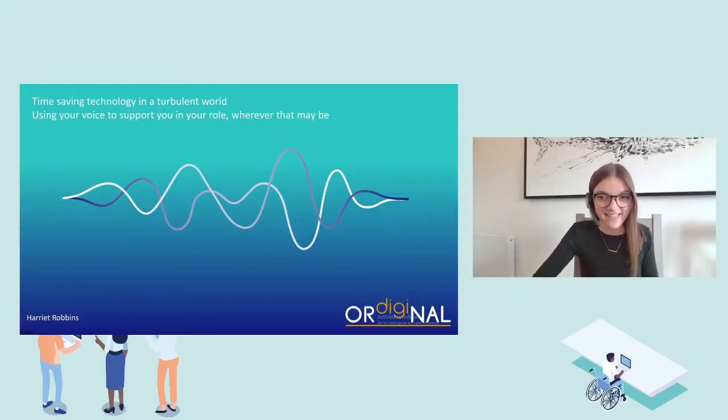So last session of the day, I hear. Hopefully everyone's still with us. I'll be covering today some features in Dragon, in particular Dragon Professional Anywhere. For those who don't know who ORdigiNAL are, which is probably most people, ORdigiNAL are a Dutch company and we specialise in software development and distribution. But I won't be speaking Dutch because I can't speak Dutch.